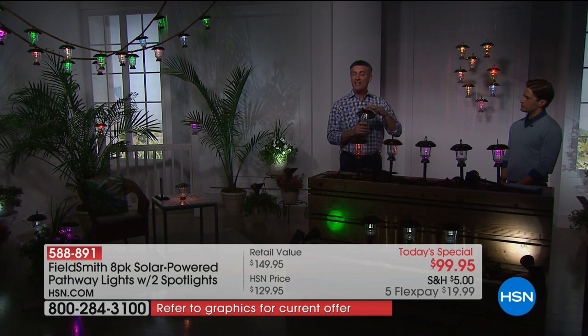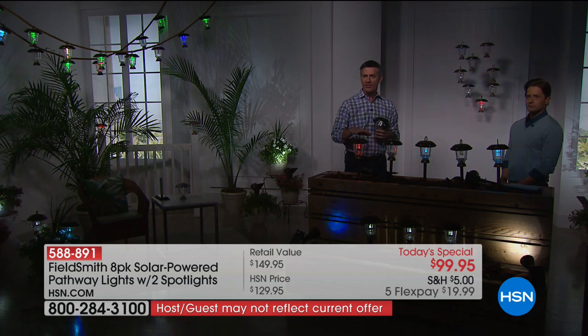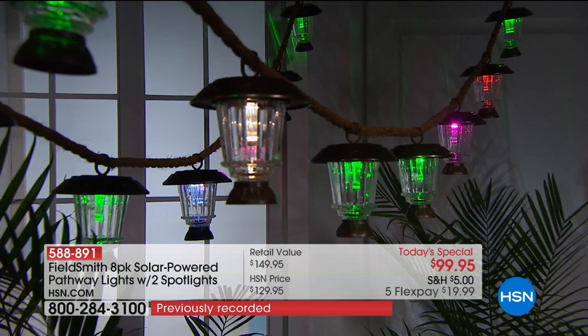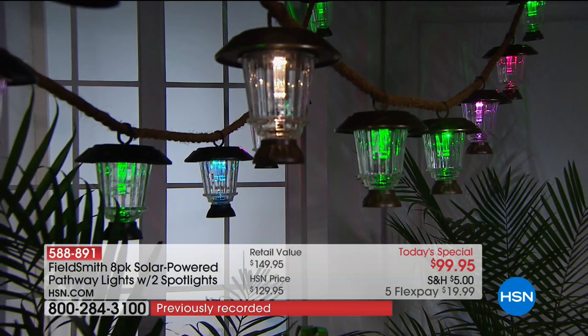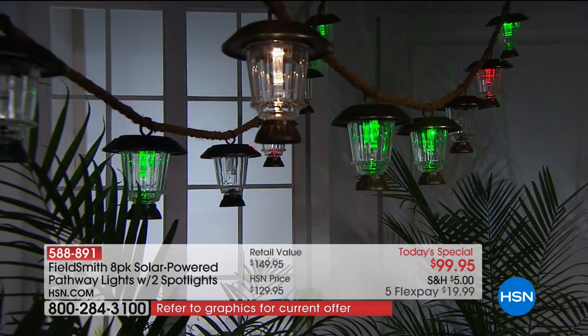And the other nice part is that you never have to do anything. If you want to set these outside and have them just light up, you never have to go out there again. But a lot of other people want to do something different every week, every month. You can do that with these lights as well. The only thing you have to decide is exactly where you're going to put them.